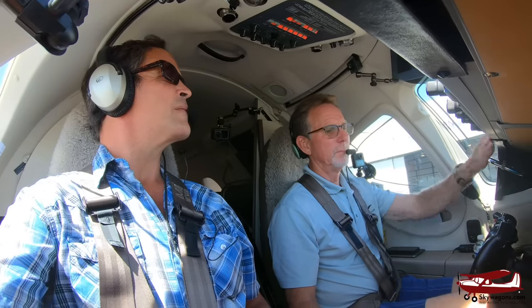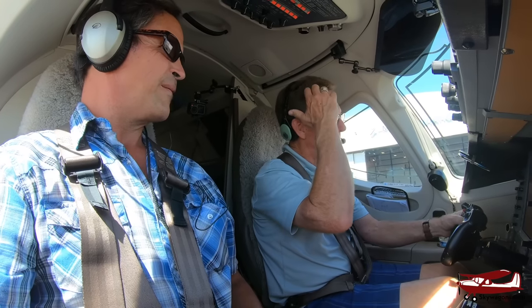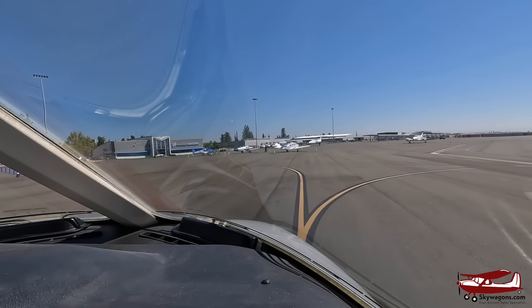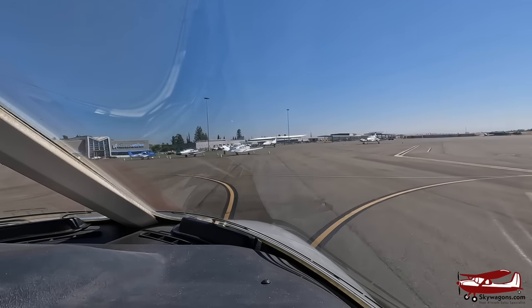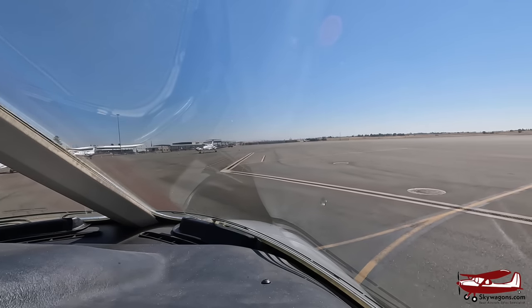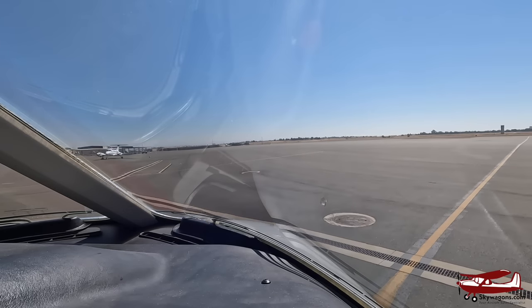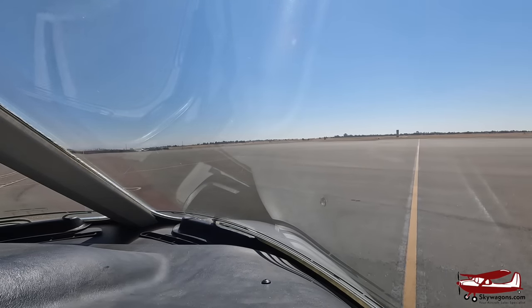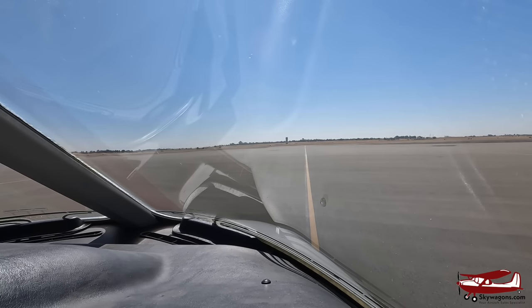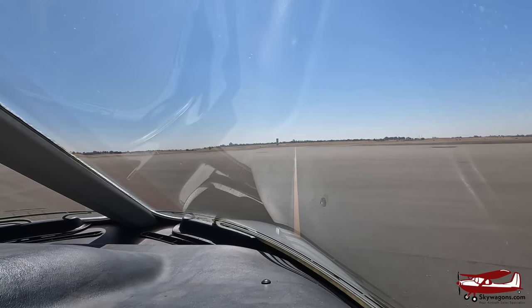Premier 858 Quebec, Roger. Runway 22 right, taxi via Alpha and Bravo. What's your identifier again for Premier? PRM1. And it's 22 right, Alpha, Bravo, 858 Quebec. Premier 858 Quebec, departure frequency is 127.1, squawk 5331. I just want to verify that. You said 127.1, isn't it normally 127.4? Yeah, I misspoke. 127.4 and 5331. 127.4, 5331, 858 Quebec. Thank you.